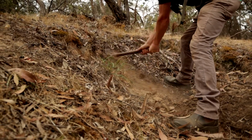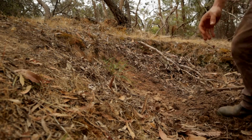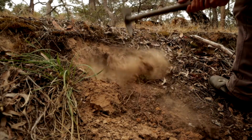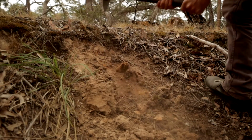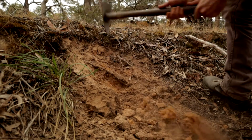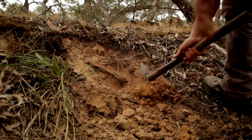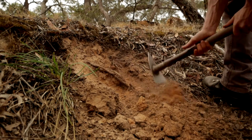Oh, you want to come in? You want to come in and have a look? All right, how's that? Is that all right? There you go. That way you can see the... Ooh, look at the colours in that. Just beautiful. Oh, tree root. Tree root in the bush.